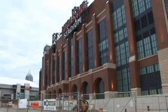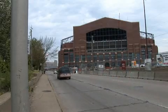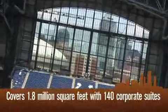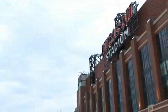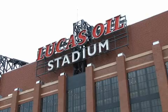I think Lucas Oil Stadium's a great place for a Super Bowl. Indianapolis is a very nice city downtown. It's one of the cleaner downtowns that I've been in. There's a lot to do downtown Indianapolis. The size of the stadium is going to be able to handle a lot more people than we're used to. I think there's plenty of hotels downtown now that can handle it and everything. So I don't see why we couldn't have it in Lucas Oil Stadium.